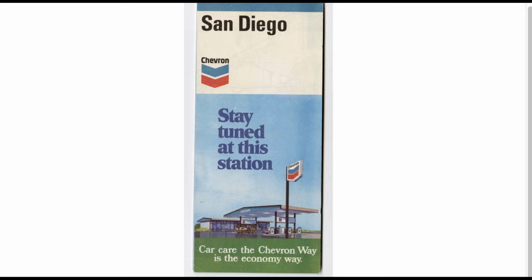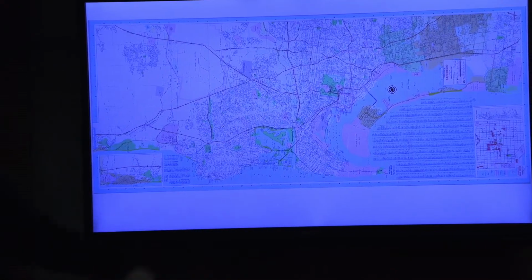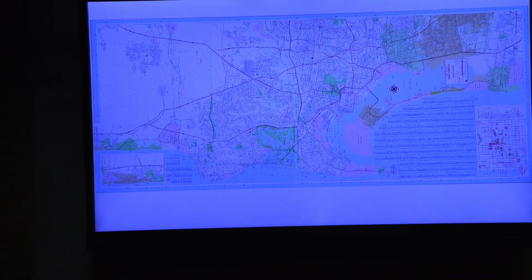They were still being made, paper maps. Gousha and Rand McNally were selling one in their own imprint. This is the last one for Chevron, and the slide is still sideways. But pretty much, the 805 is done. The 15 is under construction. The last part's the 5, the extension of the 8 to Ocean Beach. It's pretty much a lot of what it looks like today.